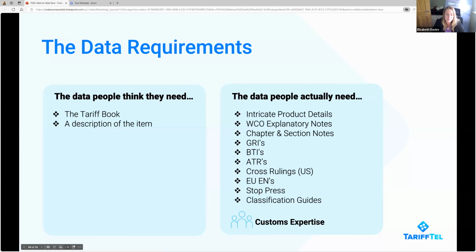So, we've talked about data. The data that people think they need is, I'll just go in the tariff book, type in my product, get a description of that, and off I go. That's it. It'll give me the answer. In reality, that doesn't work unless you've got a very basic product like a table or a chair.